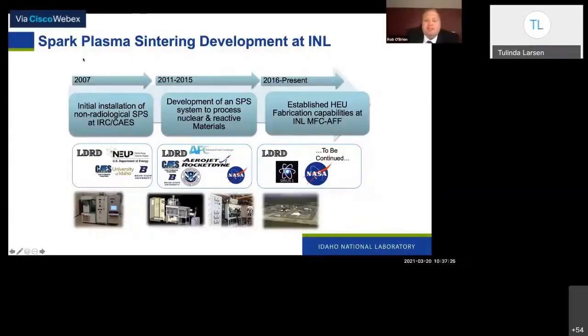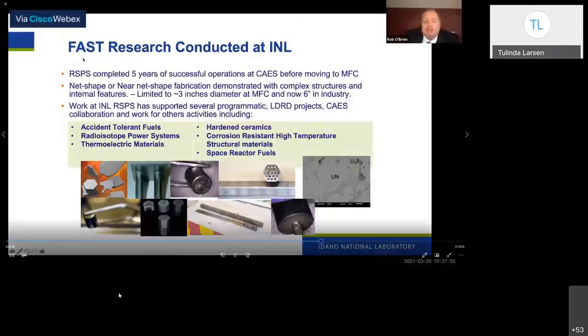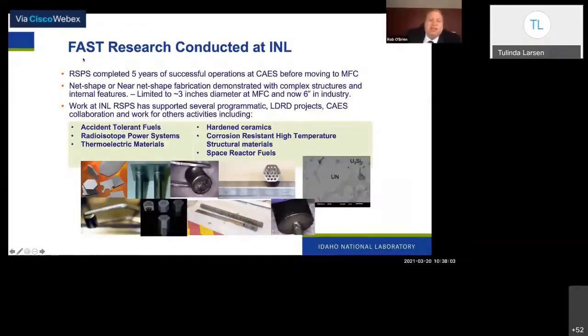So, incredible capabilities. Since then, we've deployed these systems at the Materials and Fuels Complex and grown capabilities in our research and education campus. Some examples include hard ceramic materials, complex net shapes in those, also thermoelectric materials for harnessing heat for energy recovery, advanced accident tolerant fuels, corrosion resistant materials, advanced isotope targets, so isotope production targets for medical applications, and then also some fuels and materials for ultra high temperature reactors. And what you'll see in the center of this picture is a stack of some fuels, and then the hexagonal shape that you see in the center with flow channels. This represents space reactor fuels that are of great interest for enabling exploration and national security missions of the future.